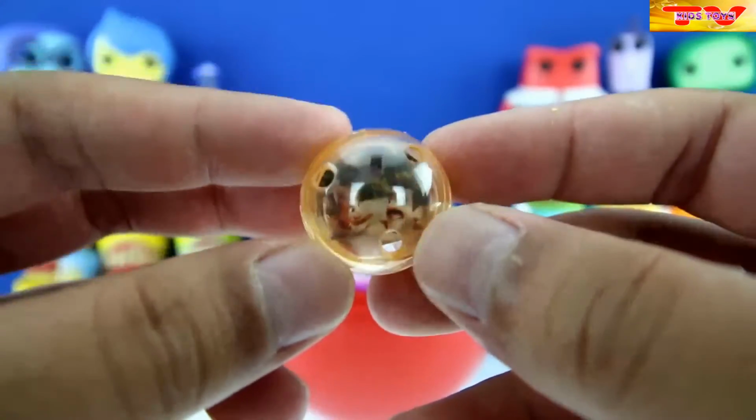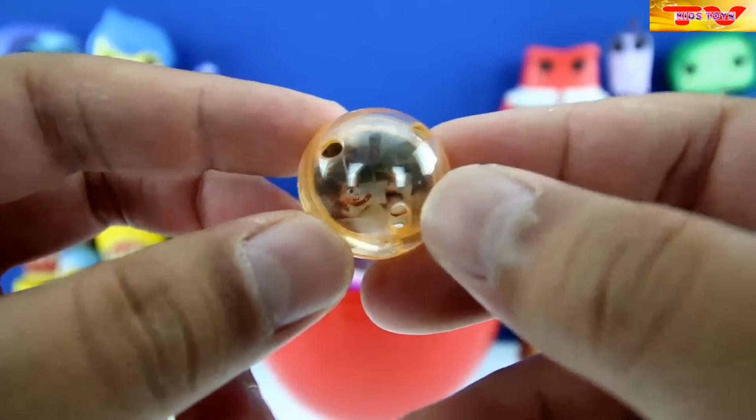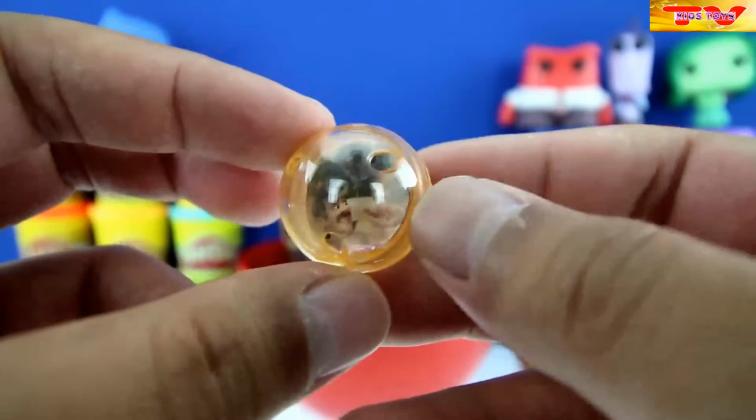And here's a little memory sphere it came with. And I know it's kind of hard to see, but inside is a picture of Riley playing with her dad at the beach.